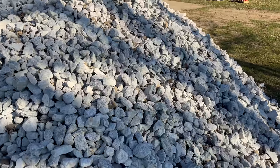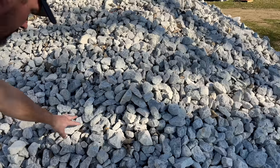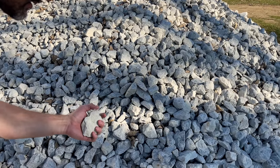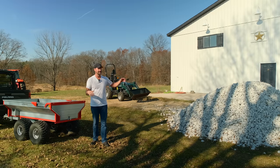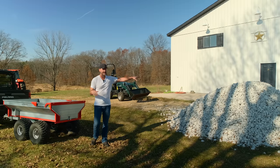That's the stone that got dropped off. 10 yards of it, about 340 bucks plus. Well, they did three loads for 200 bucks. They dropped some other stone off, so another 70 bucks. So 400-ish dollars for this load of 10 yards right here that you see.